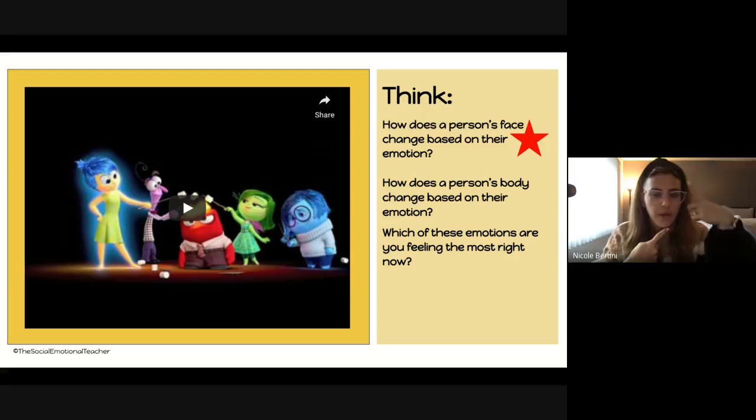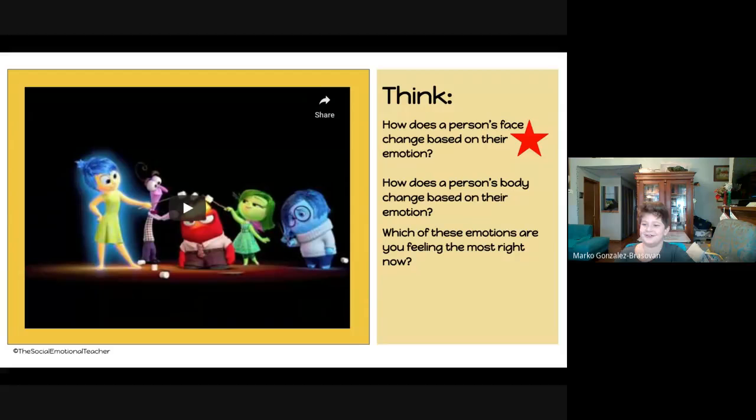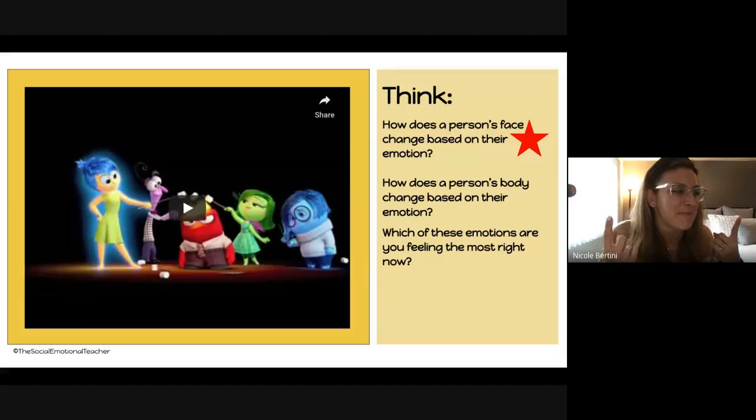Marco, can you share? So, like, the blue girl, when she was, like, controlling the girls, her face was sad because her mouth was super sad, not like me when I'm happy. You are a very, very happy person. But yeah, Marco, can you show us what that face looked like when she was feeling that way? Okay. Yeah, she was sad. You're right. Did you guys see how Marco had to actually pull his mouth down? Because Marco's always such a smiley person. It was almost hard for him to make a frown on his face.